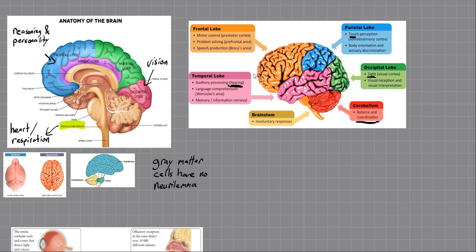The temporal lobe, by the temple, kind of by your ear, should be a good clue that we're talking here about hearing. So it is also related to memory and a bunch of other things as well, but hearing is what I want you to focus on. The parietal lobe, kind of up at the back here, related to touch perception, sort of things about how your body is and what it's doing.